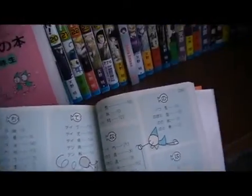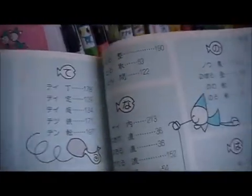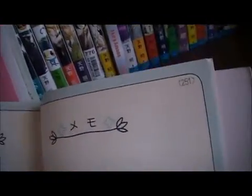Oh, and this one's a little different because they categorize it by what it starts with. So it's alphabetized instead of by stroke number. And then memo at the end. This one's a little more pages. And that's for the San Nensei.